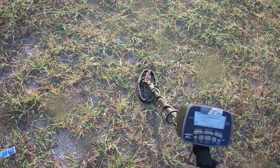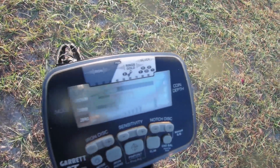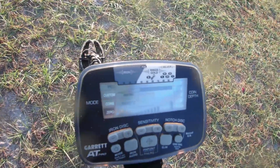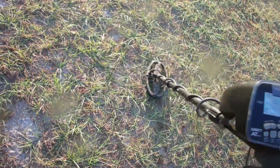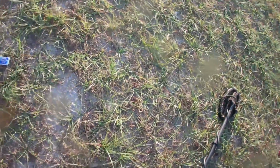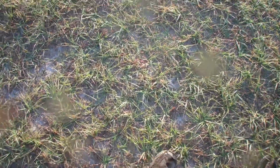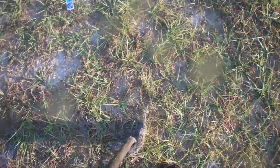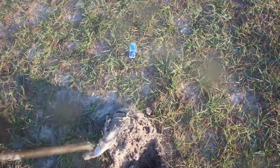This is a brilliant little signal. It's not even reading up. Now it could be very deep iron. Could be the machine just clicking at me. Could be something good deep down. The sand is so soft today. Plugs aren't holding together very well. This one somewhat is. Alright, just flip it.